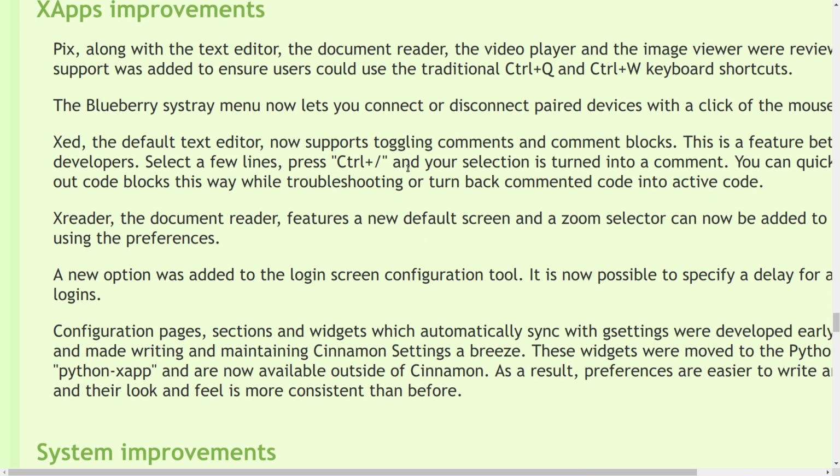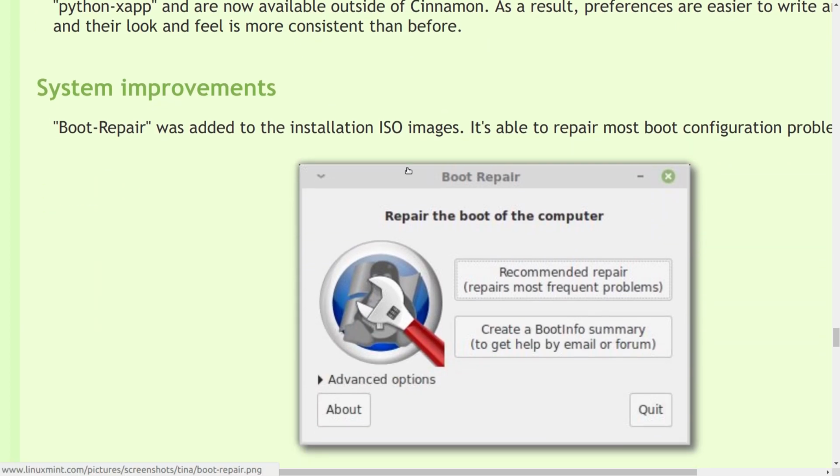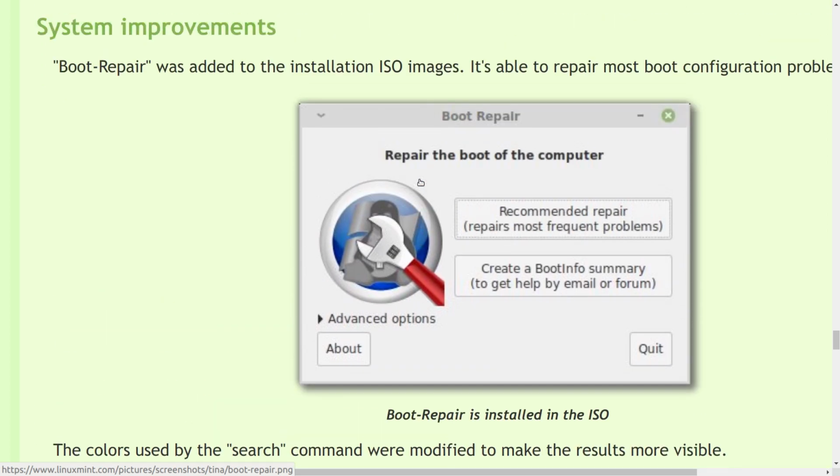They talk about improvements to the X apps, which are all of the Linux Mint utilities that are in here. Boot repair was added to the installation ISO image. It's able to repair most boot configuration problems. That is awesome. Thank you. That means that you keep your installation around, and now you can use this program. This is actually a really powerful program, and it's a pointy-clicky program, and if you have a machine that won't boot, it's going to try and fix it.